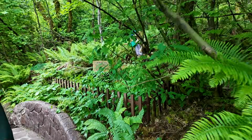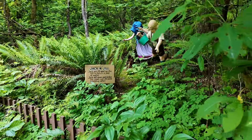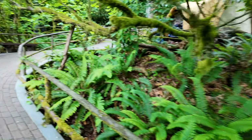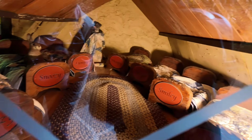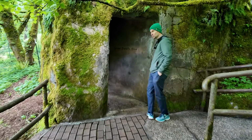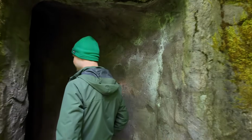Coming out of the maze, it's Jack and Jill. Entering the land of Snow White and the Seven Dwarves. That's not a dwarf. Droopy, lumpy, oh. For copyright reasons, we have different names. Interesting. Wheezy, snoozy, lumpy, droopy, dingy, smiley, and grouchy. Similar but different. Seven dwarfs of Enchanted Forest. And here's their mine. This is so cool.